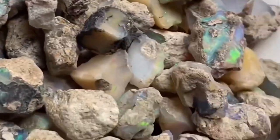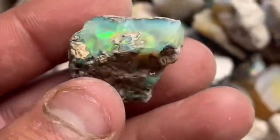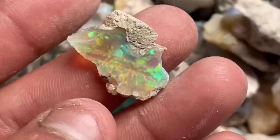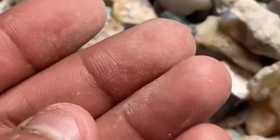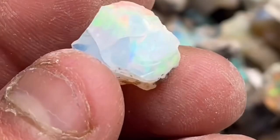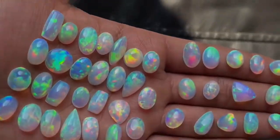How can we choose the best opal? Well, the color grading rule of Ethiopian opal is: the brighter the color, the more valuable. The Ethiopian opal, with red being one of the most valuable and rare color flashes out of the lot, followed by blue and green. How can we judge which opal is best?